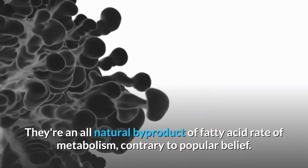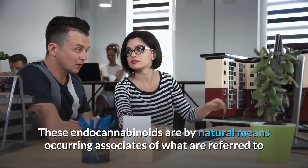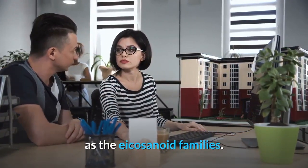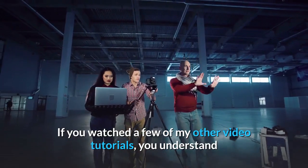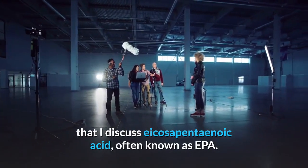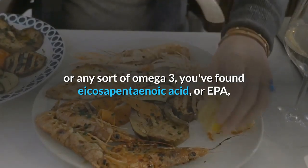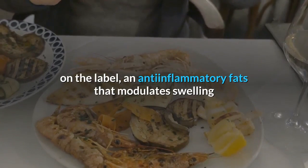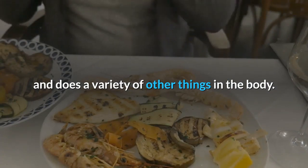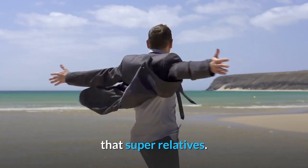They're an all-natural byproduct of fatty acid metabolism, contrary to popular belief. These endocannabinoids are naturally occurring members of what are called the eicosanoid family. If you've watched some of my other videos, you know that I discuss eicosapentaenoic acid, often known as EPA. If you have ever bought a fish oil tablet or any sort of omega-3, you've seen eicosapentaenoic acid, or EPA, on the label, an anti-inflammatory fat that modulates swelling and does a variety of other things in the body. Well, these endocannabinoids are a naturally occurring member of that family.